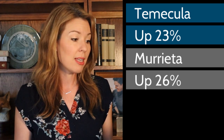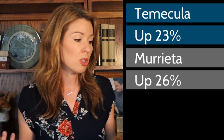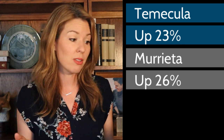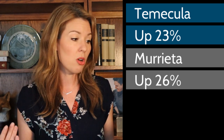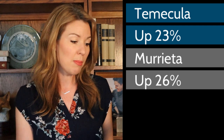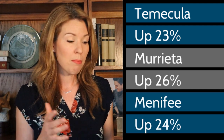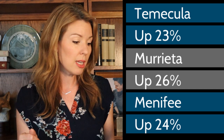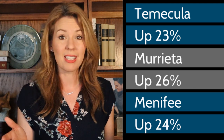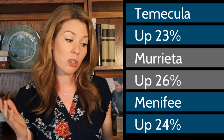Moving on to Murrieta, it is $600,000, the median sales price of the single family home, compared to a year ago, it was only $475,000. So that's up 26%. So Murrieta is about $40,000 cheaper to buy a single family home than Temecula. Moving on to Menifee. Menifee's median sales price currently is $505,000 compared to just a year ago, it was $407,000, so that is up $100,000 or 23% again. But even still, Menifee is about $95,000 less expensive than Murrieta to buy a single family home.